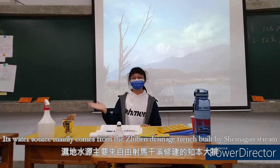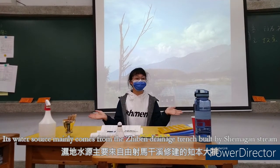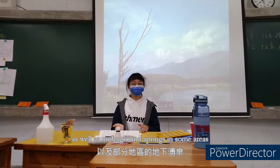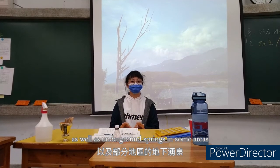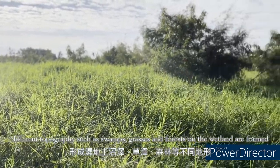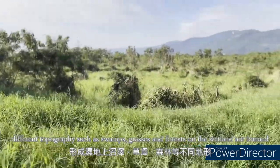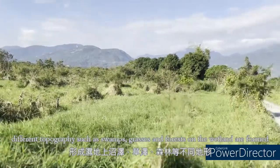Its water source mainly comes from the Zhiben drainage trench built by Shemagan Stream, as well as underground springs in some areas. Different topography such as swamps, grasses, and forests on the wetland are formed.